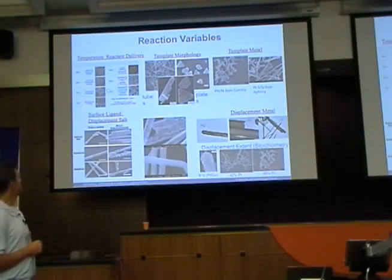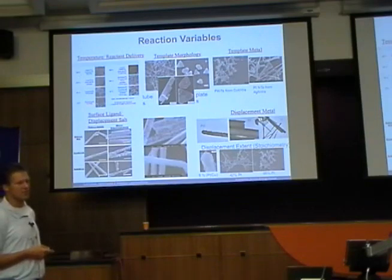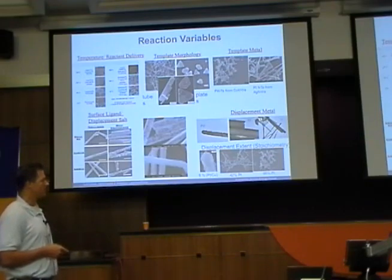We've looked at what happens when you change temperature and reactant delivery method. We looked at what's happened when you do template morphologies. We looked at when you switch template metals. We looked at the effect of ligands and the displacement salts. We've looked at different displacement metals. Typically, we're doing it with platinum because we care about fuel cells, but you could do it with palladium, you could do it with iridium, you could do it with gold. Gold is really the most common one in the literature.